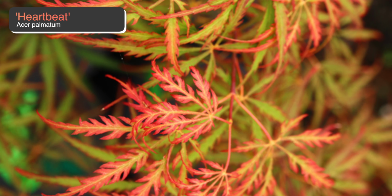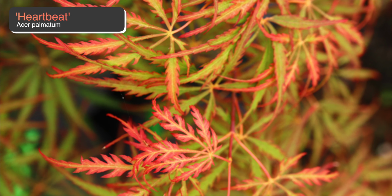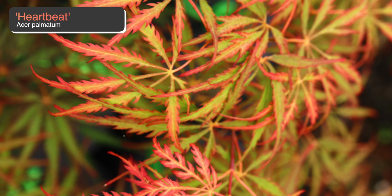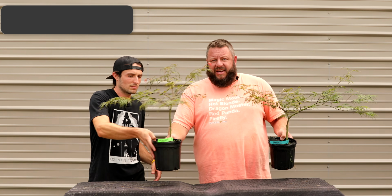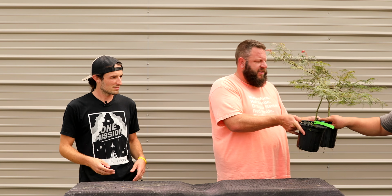You can put this one in a little bit more sunlight. Absolutely love its size and structure. Makes a great pairing with something like that Dragon Master we just had too. Totally, good contrast between the two. Grab you a Heartbeat today. There's some good sizes in these guys.